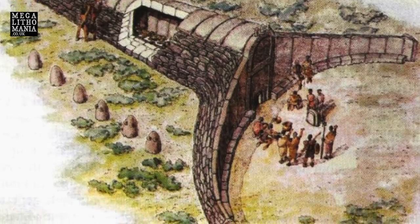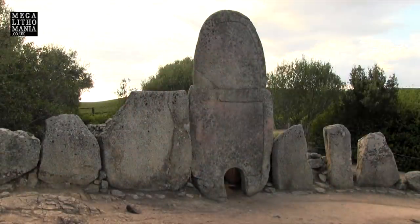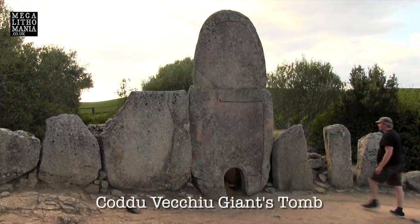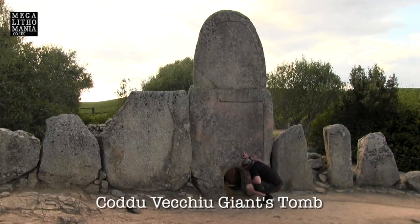But to me, not only does it represent a bull's head, which is what a lot of archaeologists now think, with the horns, if you're looking at it from above, it could also represent a woman sitting there with the legs open and the vulva, the entrance. But it also has a phallic look about it as well, the upright stone. So it could be a representation of many different things, adopted and changed and altered from different cultures.